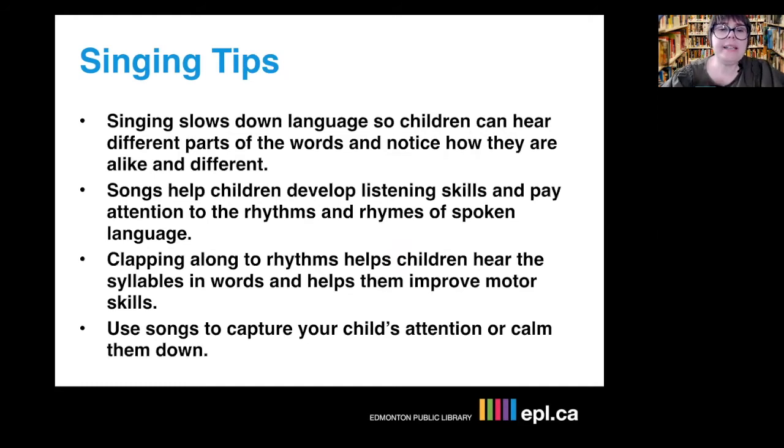What happens when we sing is that the language slows down. And so they can hear all of those phonemes, which are the sounds that they're learning. They can be hearing things like rhyme, which is huge in songs, and it's a big part of playing with language. And it helps children's listening skills, and it is so engaging to them.